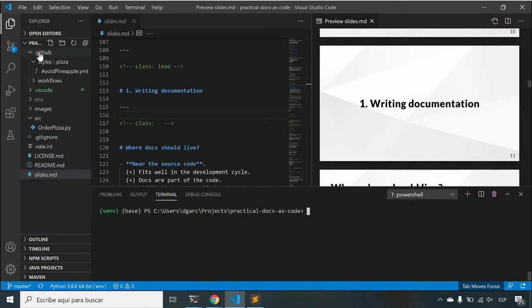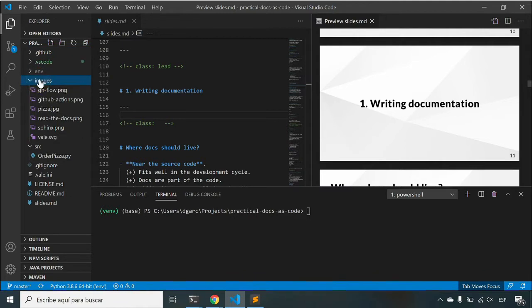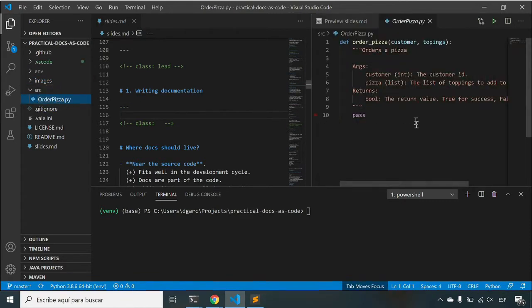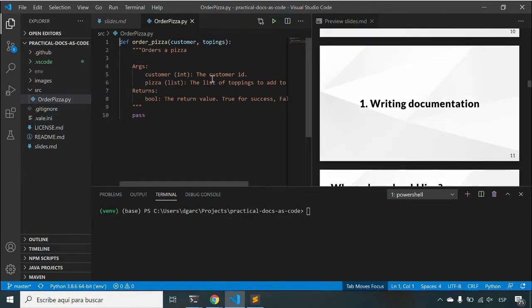So what's in this project that we have downloaded? Okay, we have here some images that we will be using later. We have also some generic files, the slides that we have been using. But what's more relevant here is that we have a file that represents a hypothetical implementation of the pizza SDK that we have to document, for example.